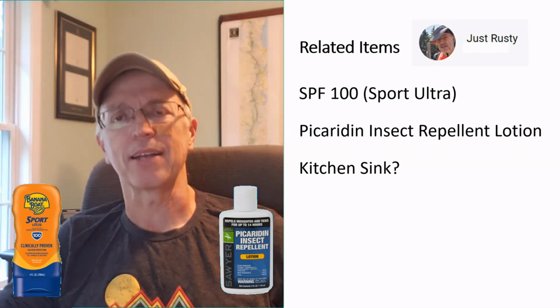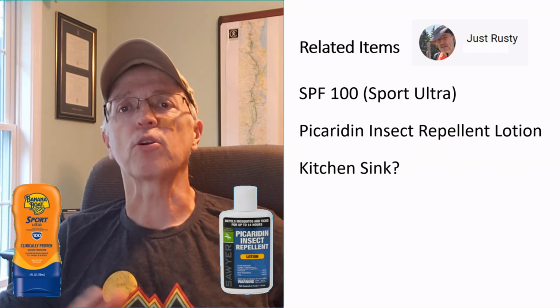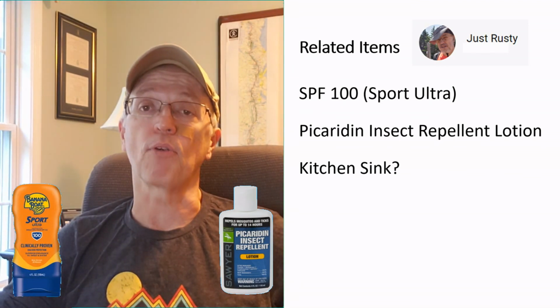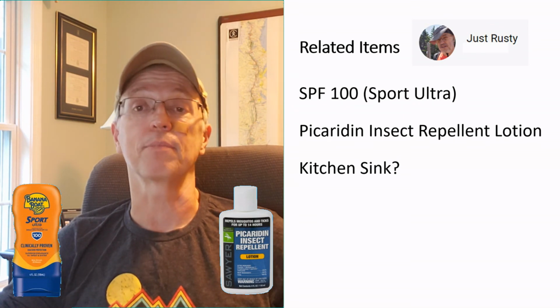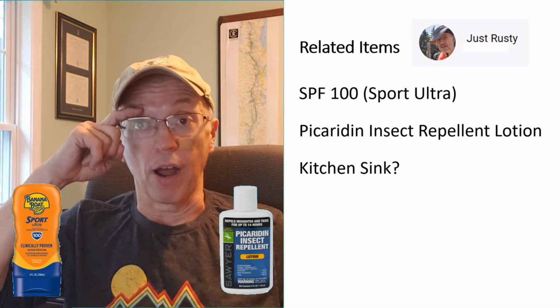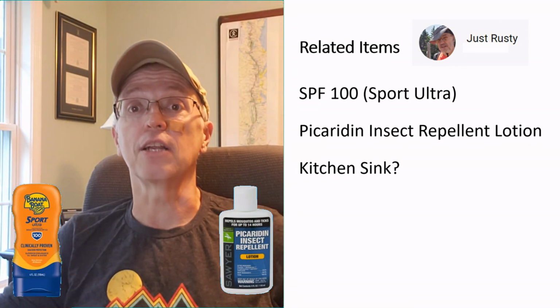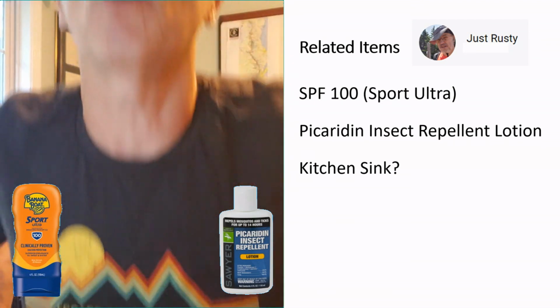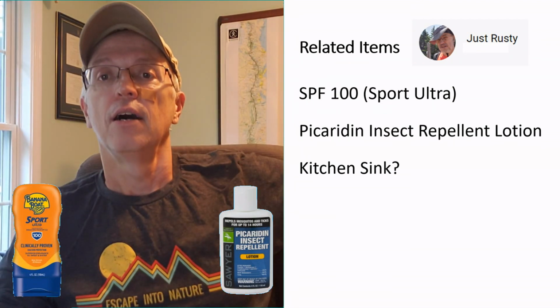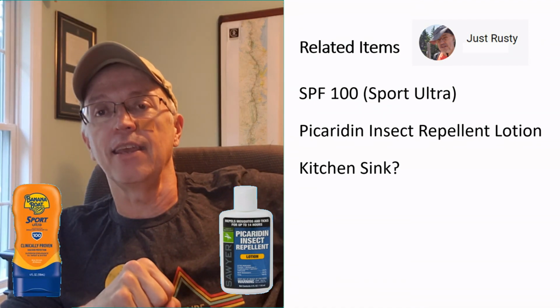So I think in the future I'm actually going to bring a kitchen sink with me just for personal hygiene. I can imagine you could probably wash a shirt in it or something like that. The problem is, of course, drying things afterwards, but it's just a consideration. I'll do it, and I'll let everybody know how it turned out sometime in the future. So that's the first aid kit and the hygiene kit.